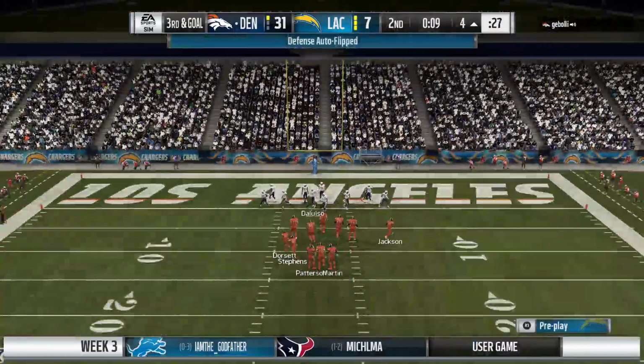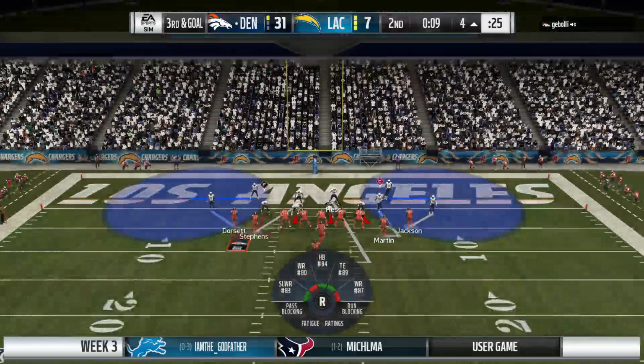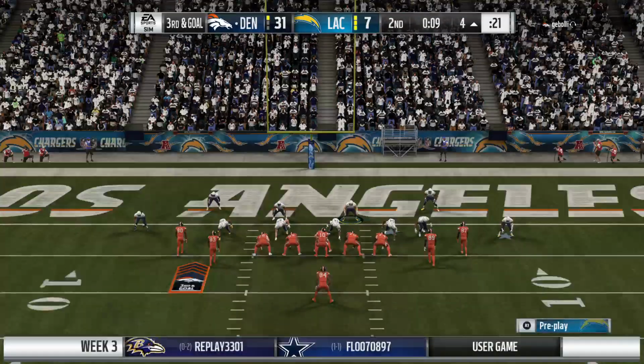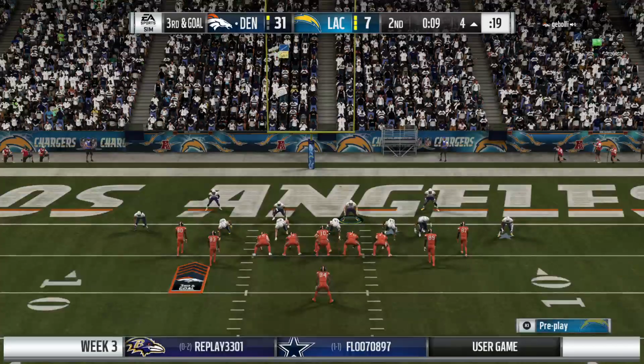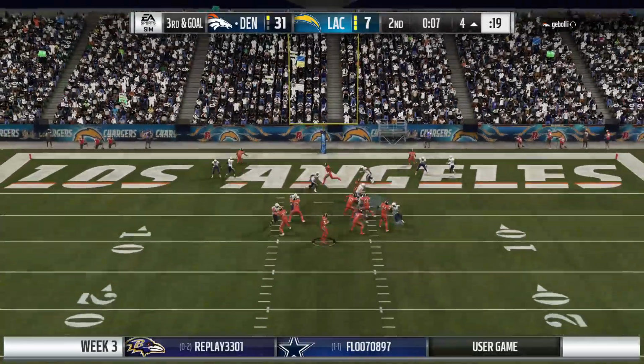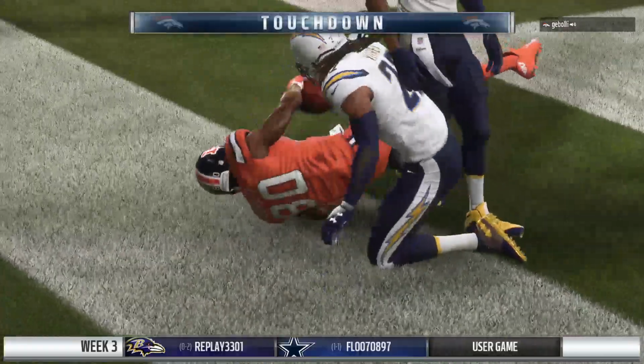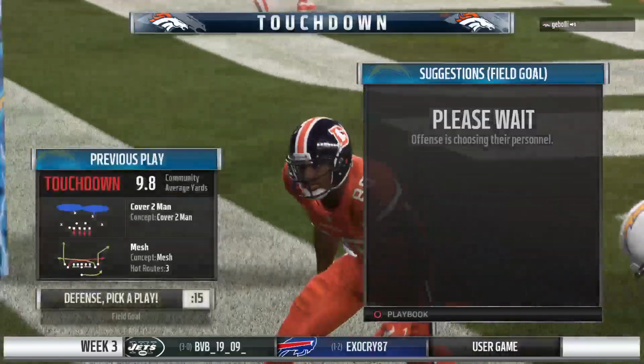The Broncos on 3rd down. They've been okay, 2 for 3 thus far. This is 3rd and goal. Back to throw, Darnold. And that is caught. Touchdown, Denver.